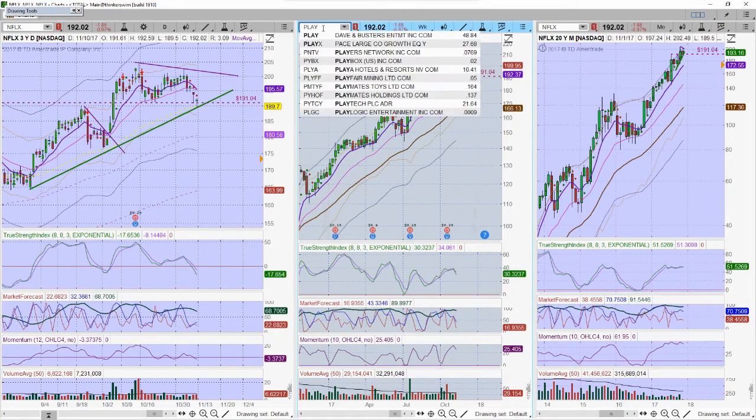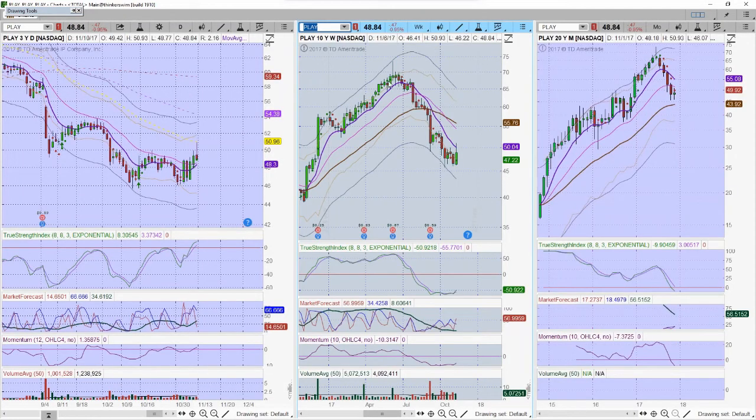We're running real quick over here to Play. Play continues to shape up very nicely.